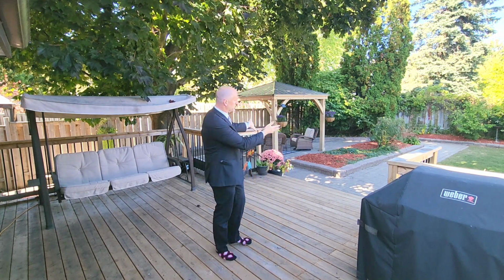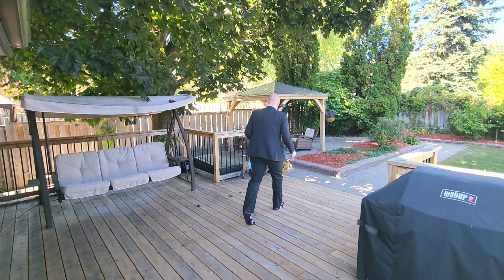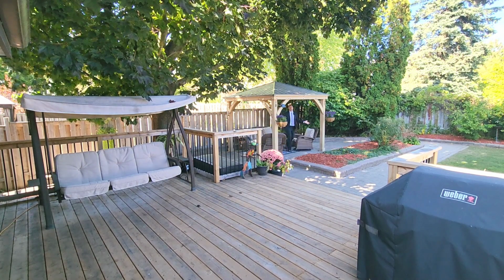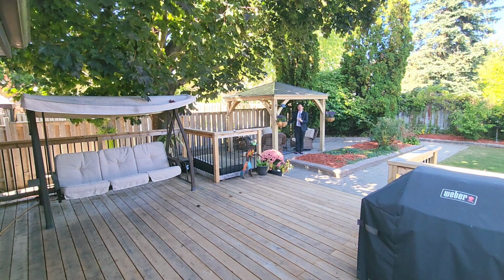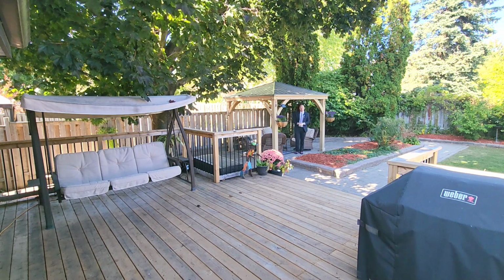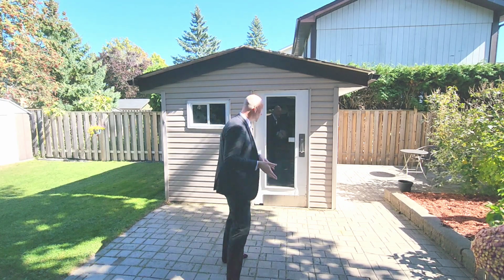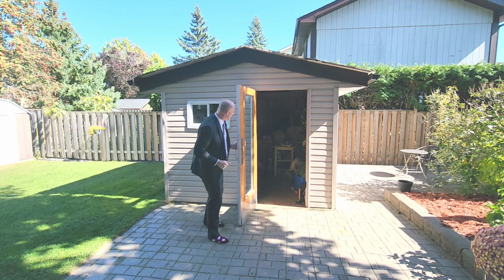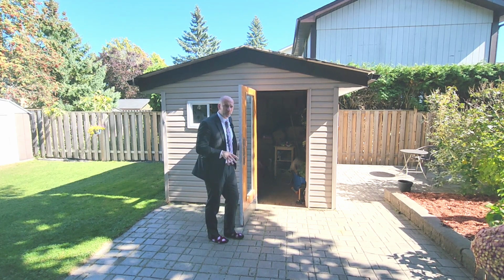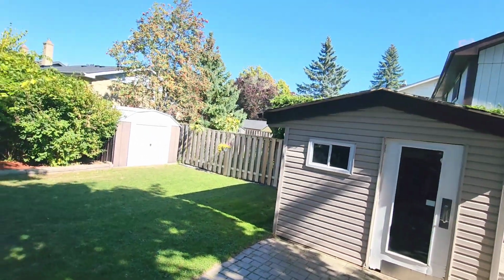And then you have more interlock that's been done, so you don't have much grass to cut, anything like that. You do have this gazebo, so it's great if you're here during rain or something like that. It is somewhere that you could sit outside and you don't have to worry. And then you have the shed, which is great for storage, so you don't have to fill your garage with all your outdoor stuff. You have somewhere on the inside to do that.